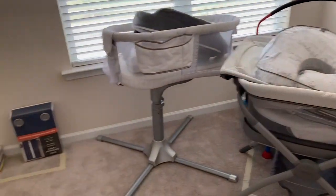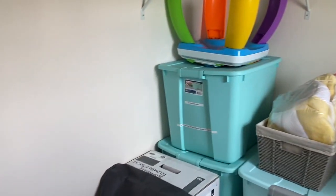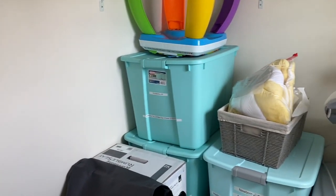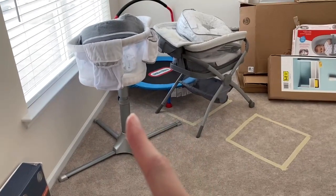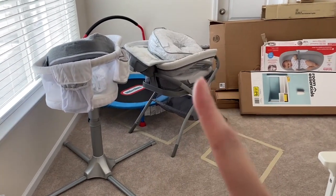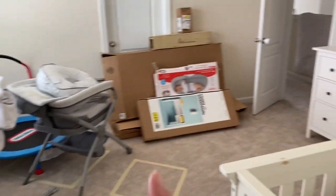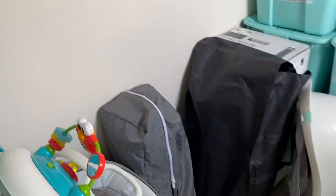I also pulled a bunch of stuff out of the closet to try to get this more functional as well, because before it was literally just storage. So I pulled out the bassinet, that's gonna go in our bedroom, and then that's gonna go downstairs. With that, it cleared out a lot of room in here.